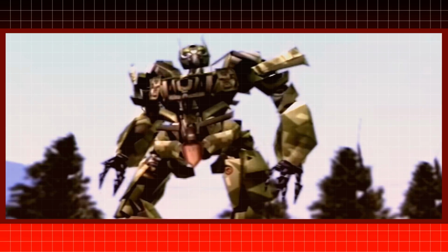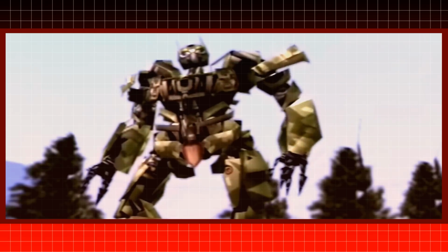If we fail, the Decepticon drone army will grow larger and larger, until no power in the universe will be able to stop them.